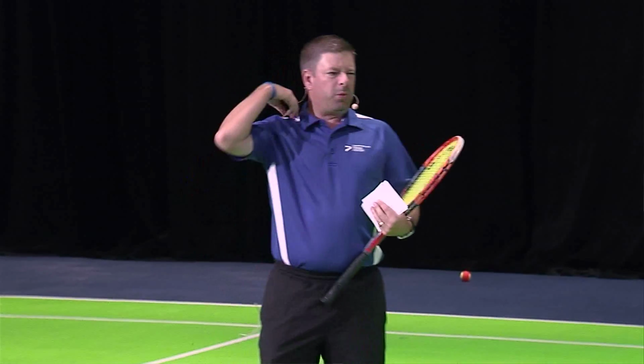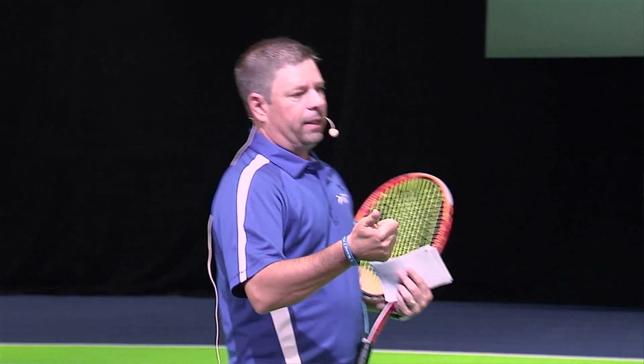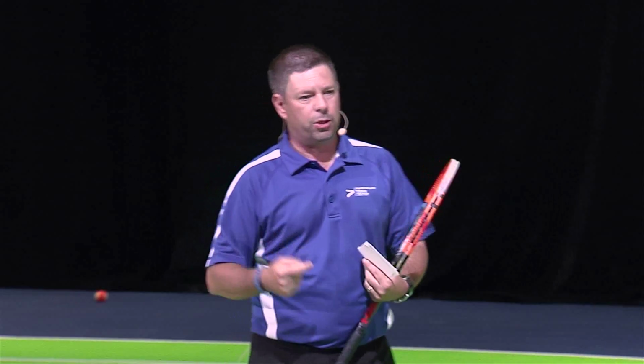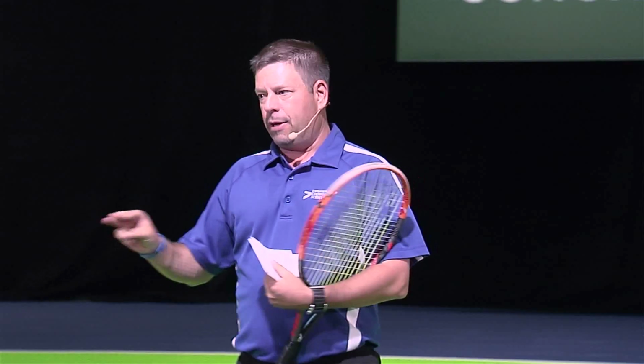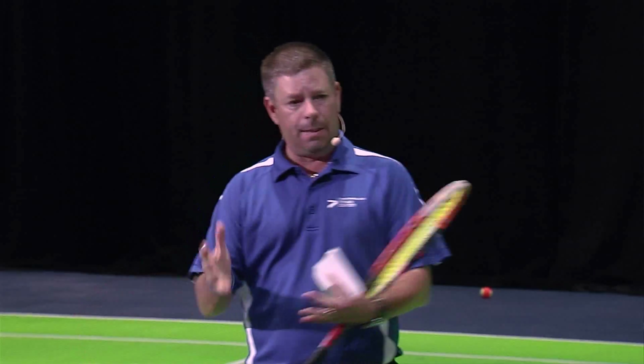If you're a 3-0 player, we tell our teams you got to come in at least once on the serve, once on the return. If you're a 3-5 player, it's twice on the serve, once on the return. If you're a 3-5, 4-0, 4-5, at least twice, if not 3 times on your serve, and at least twice on your return. So we've got to keep coming in.